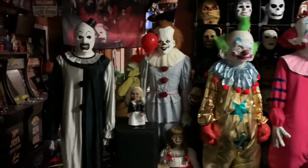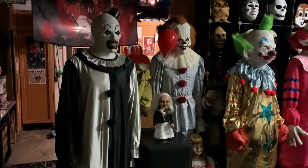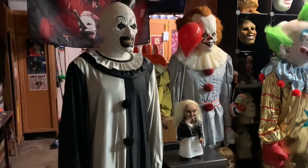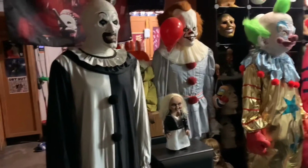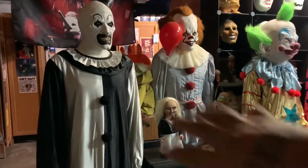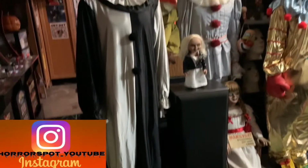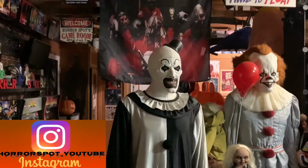So let me show you guys first Terrifier. So first one is Terrifier, guys. Like I said, you're gonna see some other stuff in the backdrop, so excuse those, I just put them to the side. Let's focus on the clowns, guys. So we got your life-size Terrifier right here, chilling. Got your Slipknot poster back there.